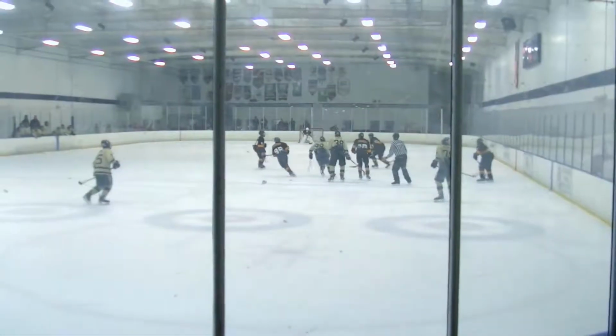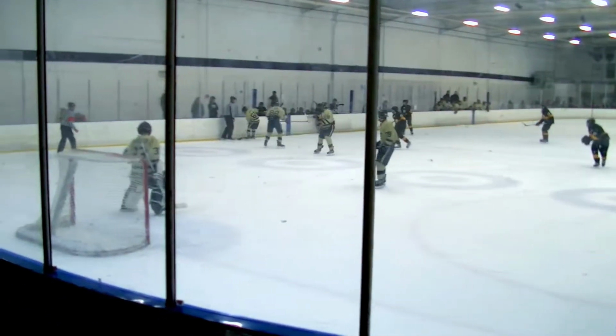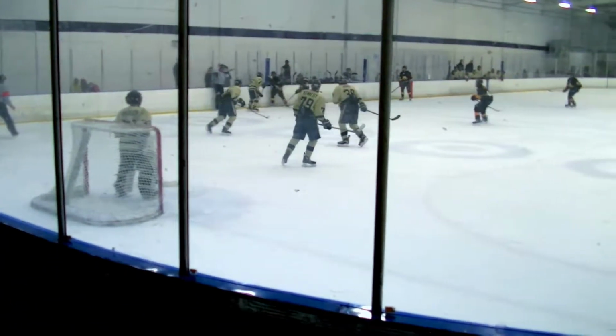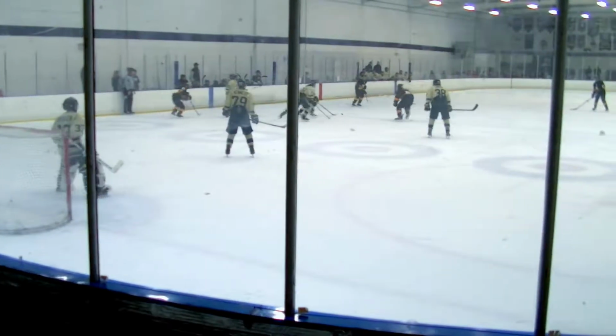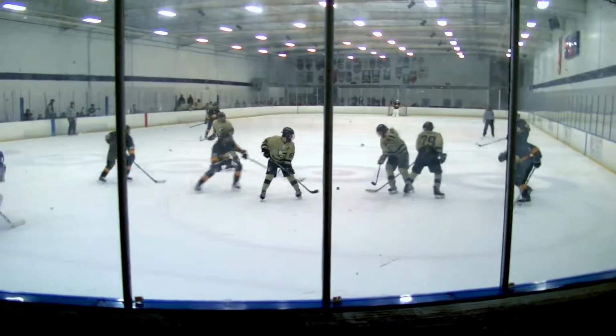Colwell on the draw. Colwell wins it back to Drew, sends it across to Jake, and now Maz gets it into the zone and holds it in the zone. It pops out. Colwell is back. He circles, sends it across to Drew. Drew chips it up for Mark. Mark brings it into the zone. Nice move.